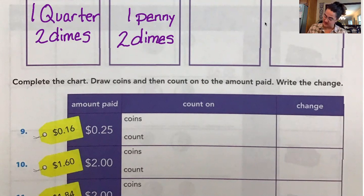Starting with 16 cents is what I'm buying. I have 25 cents. How much change will I get back? Let's figure it out. Friends, we're going to count on. So 16, 17, 18, 19, 20. I need 4 pennies, right? So I'm going to write penny, penny, penny, penny. 4 pennies, yes? But I'm not done. I have 4 pennies. That gets me to 20 cents, and I need 5 more cents. What coin can I use to get me 5 more cents? Very good, a nickel.